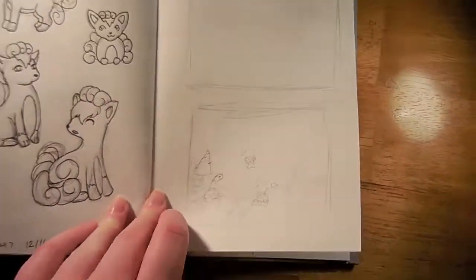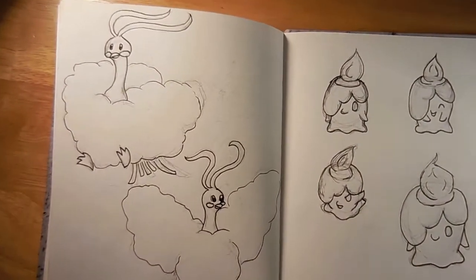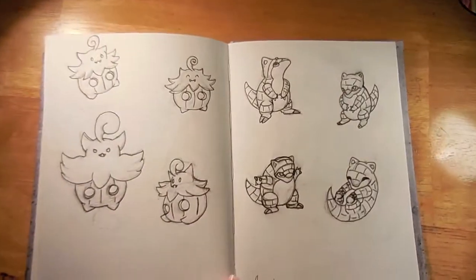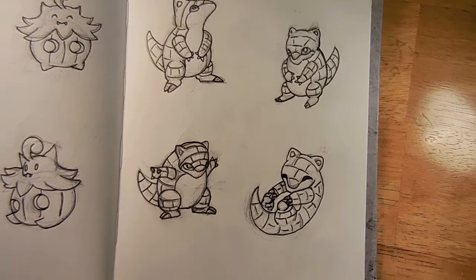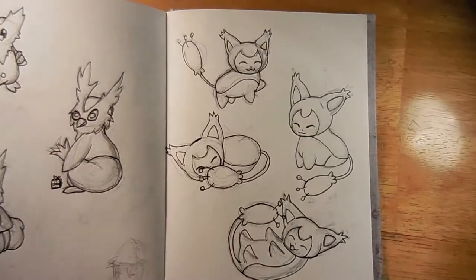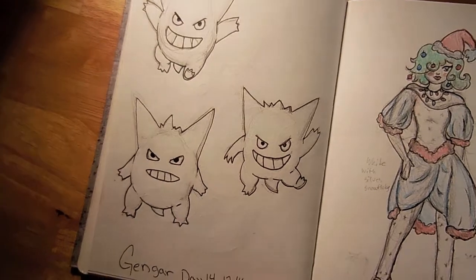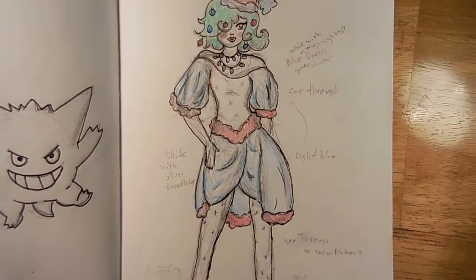This is my little concept for my Pokemon playing in the snow video. I really like my Litwick drawings there, the little candle Pokemon. And Pumpkaboo. I really enjoy Pumpkaboo as a concept for a Pokemon. Delibird and Skitty and Gengar.